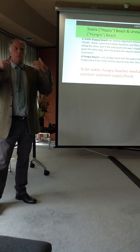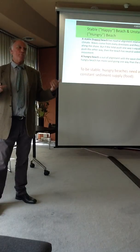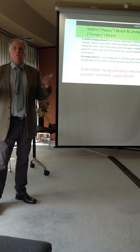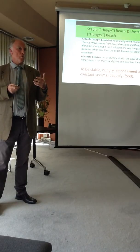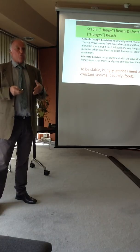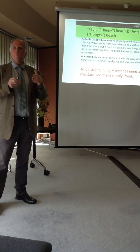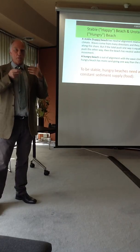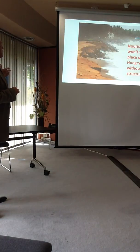When you're coming to find a solution to how to fix these beaches, you've got to know, is it hungry or happy? Because you make a completely different solution and decision about what you're going to do if you work that out. You can do that with computer models, measurements, all sorts of things. We have wave climates globally, and we have all sorts of things that allow us to do that, but it's a fundamental choice that you must make and that you must find out.